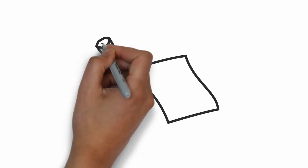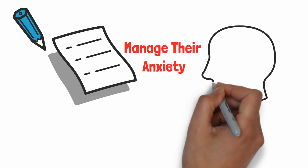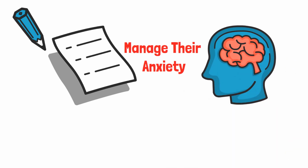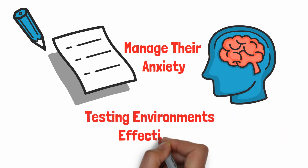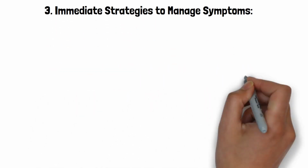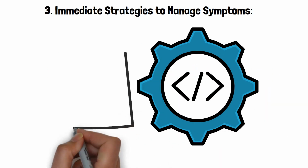By identifying these symptoms early, students can begin to apply specific strategies to manage their anxiety. Addressing each type of symptom requires tailored approaches to ensure that both the mind and body are prepared to handle the stress of testing environments effectively. 3. Immediate strategies to manage symptoms. When test anxiety strikes, having immediate strategies to manage symptoms can make a huge difference.